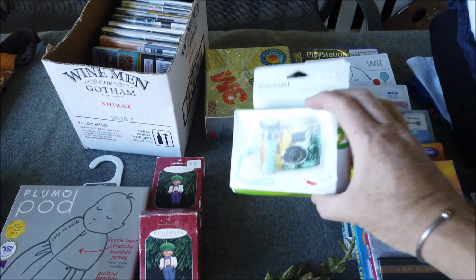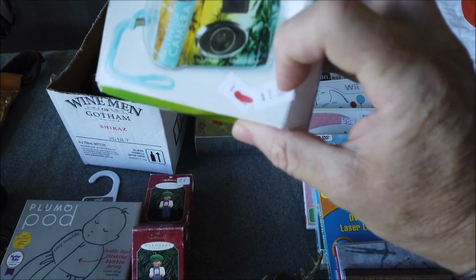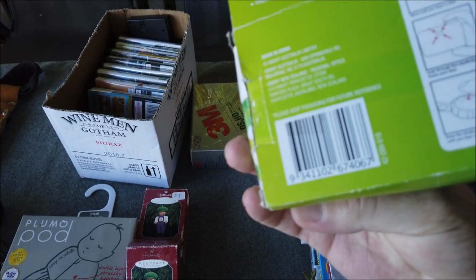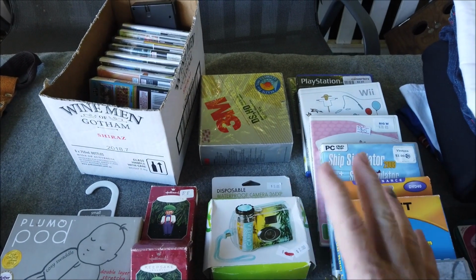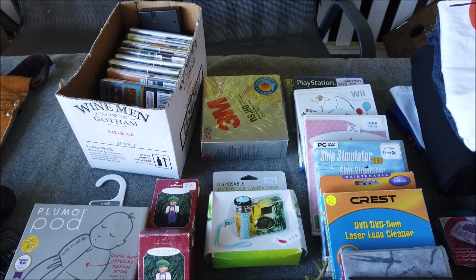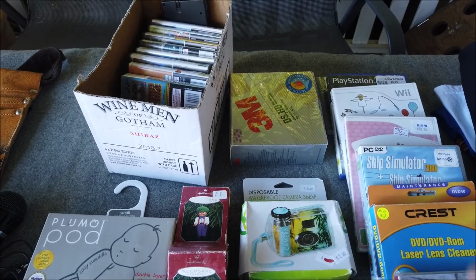Alrighty, next, that was $2. I can't find any completed listings on that. Had 5, then marked down to 2. So these little disposable cameras and stuff I've had luck with in the past. Preferably they've got some sort of branding, like they were a promotional item type thing, and they seem to do alright. So, you know, that's a waterproof one.